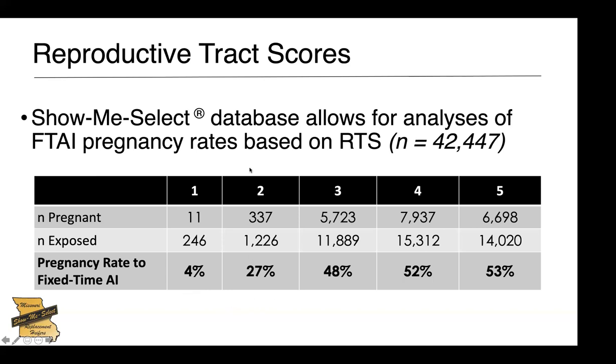Now, a tract score 2 heifer will also have poor reproductive performance in terms of pregnancy rates to fixed time AI. Tract score 3 heifers will do very good, actually, in terms of pregnancy rates to fixed time AI, considering the fact that they're not actually cycling at the time that the pre-breeding exam is done. Most of these protocols that heifers are put on in this program involve a progestin, and so keep that in mind.